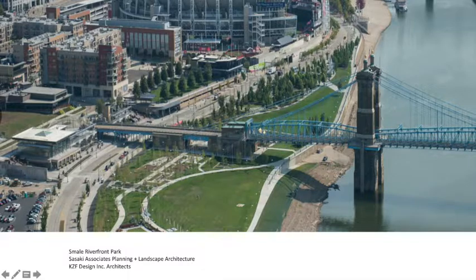The Roebling Bridge was designed by Roebling, his predecessor, if you will, the bridge that he did before designing and building the Brooklyn Bridge. So the Roebling Bridge is a wonderful bridge in Cincinnati that acts also as a piece of public art and infrastructure.